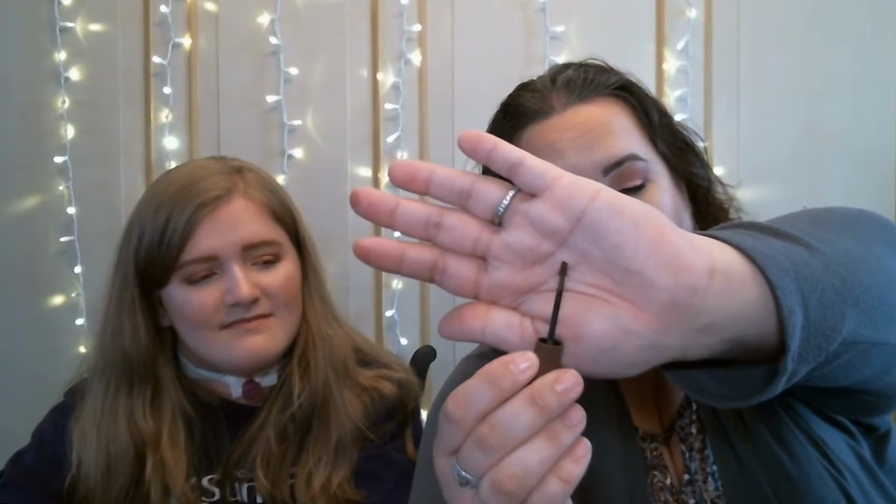I don't think you can see, there's 5, I can count the number of bristles on here. There's 5 layers of bristles, and it spirals around the tip of the wand. And the product gets caught in between those layers of the bristles. So you cannot wipe off excess product in here because all it does is smush it to another part of the wand. It's so hard to explain.